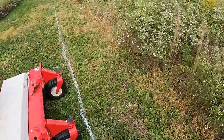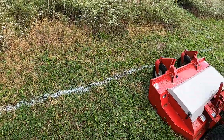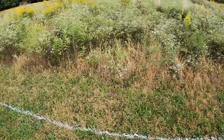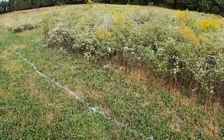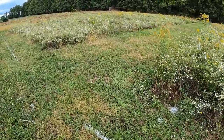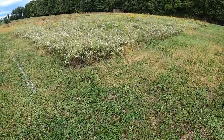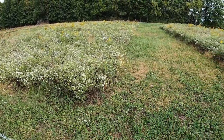I'm gonna start the timer as soon as the front wheels hit these lines. And then when the front wheels hit the lines on the other side, I'm gonna end it. And the whole point of this is I'm gonna try to take each machine and push them to their limits, to where, not when it bogs down and almost stalls, but at a comfortable pace of what you normally would be mowing.